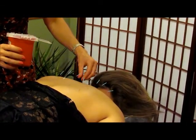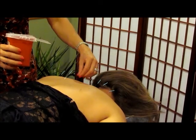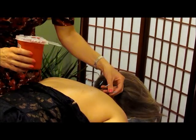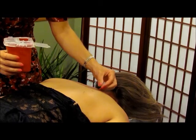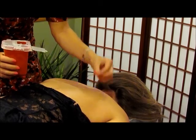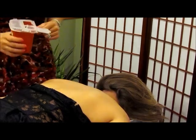Typically, if someone's been dealing with something a little bit more chronic or stubborn, we like to give it 3 or 4 treatments to really get it under control. Sometimes it takes a little bit more. Other times, often after 1 or 2 treatments, patients will respond quite nicely, so it just depends.